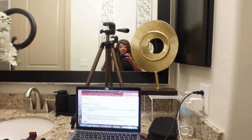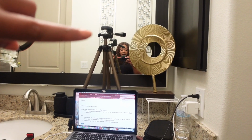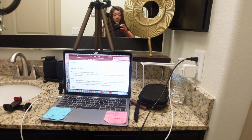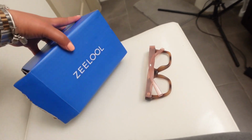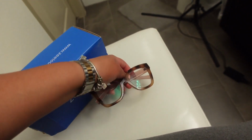Also, I'm thinking about taking off my wide angle lens because Zeelool does want this video to be pretty close up. So yeah, on to the setup. As y'all can see, the ring light is over in this corner. I got the tripod right here. I have my computer with my script right in front of me, and then beside me I have the box and some glasses that I already have from Zeelool. But yeah, y'all, that's pretty much what the setup looks like.